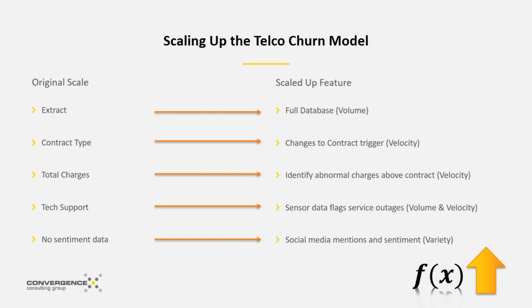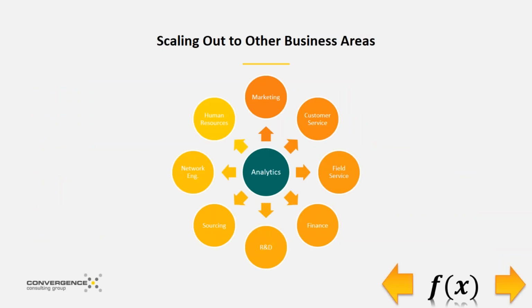That could all provide additional scale for your telco churn model. Let's move then to scaling out. We started with this analysis as part of the marketing area, but it has applications across multiple other areas of the organization. So scaling out really means leveraging those insights, analytics, and models elsewhere in the organization.